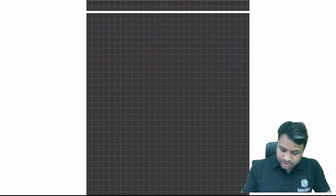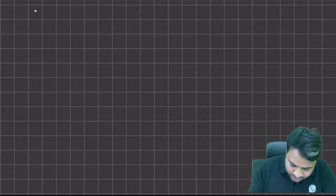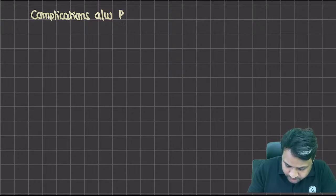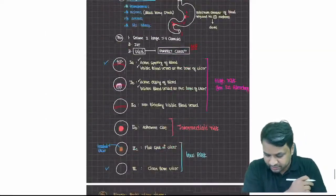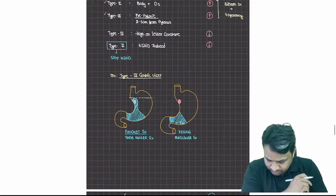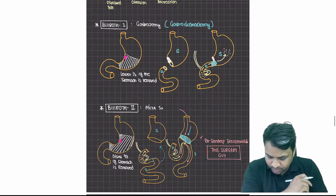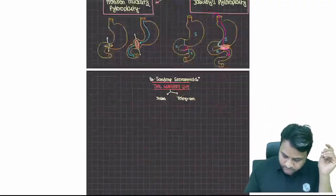Now we'll talk about the complications which are seen in surgeries associated with peptic ulcer disease, right? So we'll talk about complications in Billroth surgeries. See, we have already spoken extensively about the Billroth surgeries. If you have remembered it, where is it? It's here, right? So you can see in the Billroth surgeries, either way you're removing a part of the stomach, right?